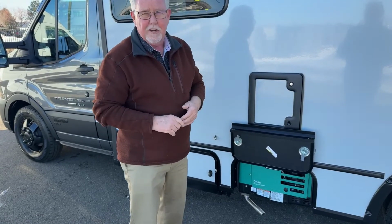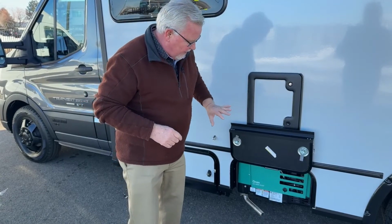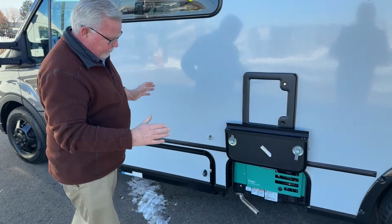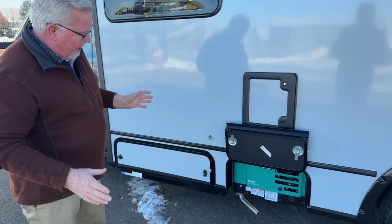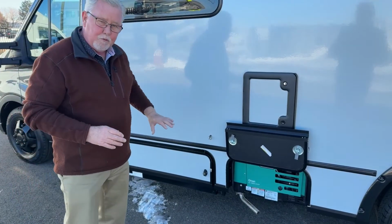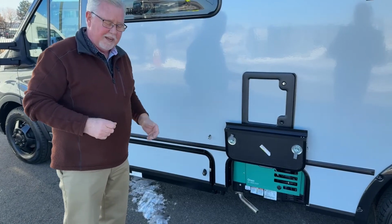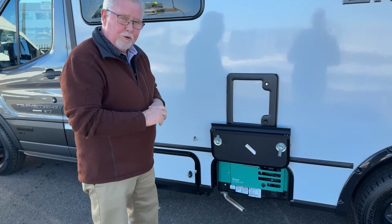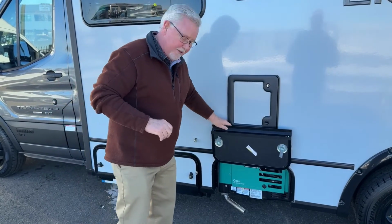If you want to run your air conditioner in the summer, I actually like having the generator, but there is an option to get it from the factory this way. And then at the dealership, we can add a second battery for you. So you can have the 640 amp hours instead of just the 320 with the single lithium.